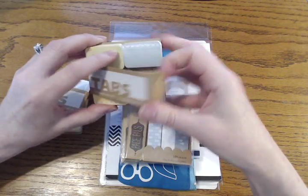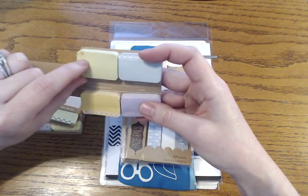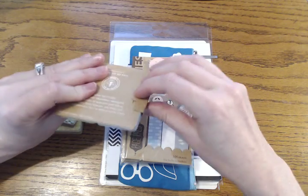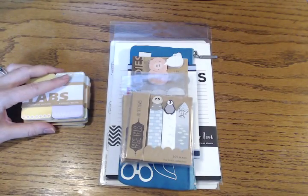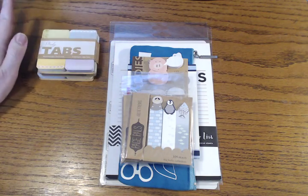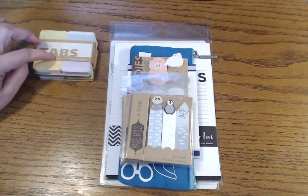The adhesive, let me show you that. The adhesive goes all the way up to here. So you just have this little part right here. If I had to rank the adhesive, going back to my ultimate sticky notes video, it would probably be good to very good. They're definitely not the most fantastic sticky note out there, but I think they're worth the money.